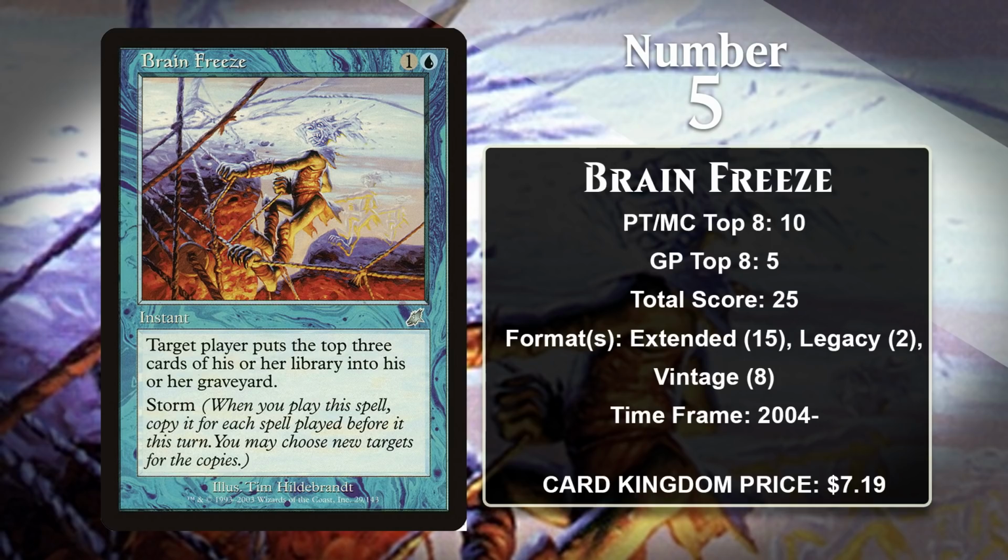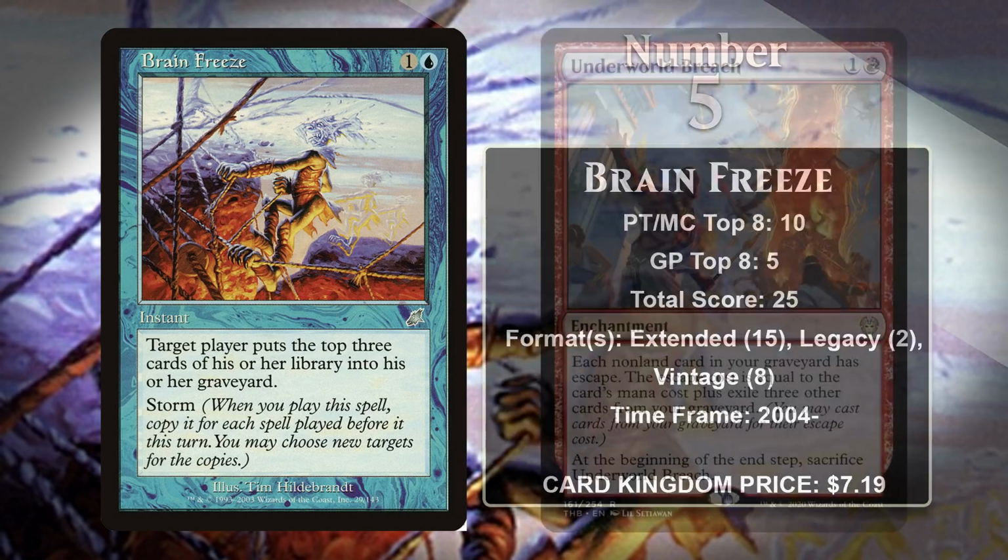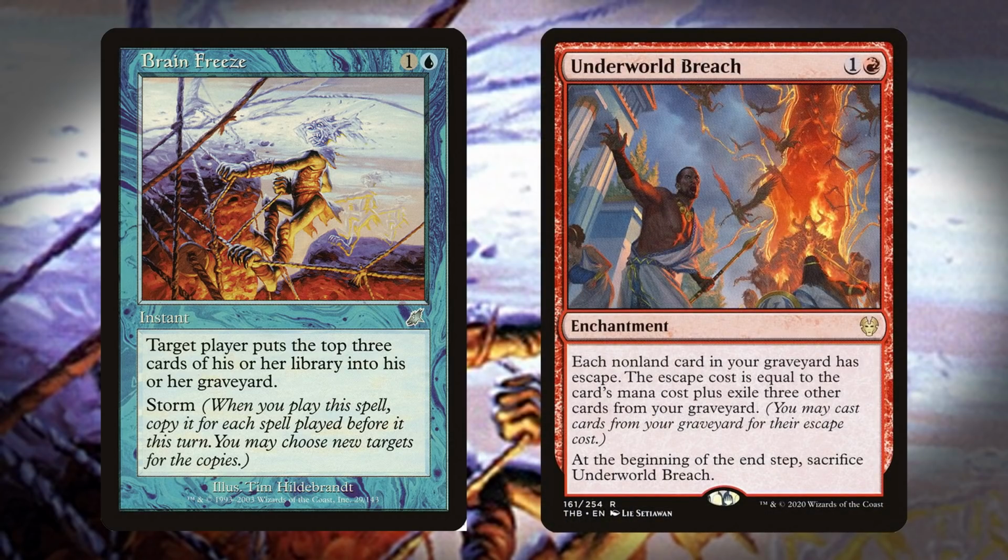Unlike Mind's Desire, though, it isn't banned in Legacy, so it has also gained a few points in Storm decks in that format too. More recently, Brain Freeze has also found its way into Vintage Underworld Breach decks, which seek to win the game with the eponymous enchantment. That deck fills the graveyard with cheap spells and then uses Underworld Breach to cast them all to create a super high Storm count.